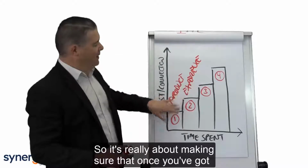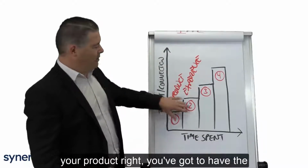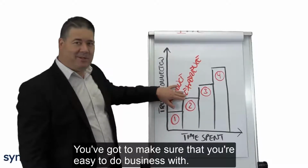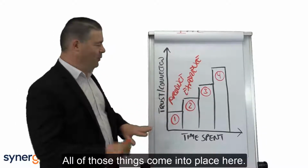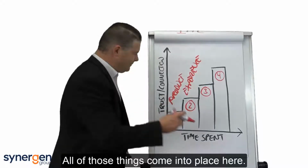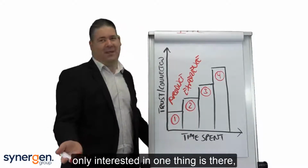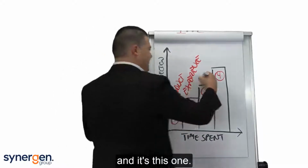So it's really about making sure that once you've got your product right, you've got to have the experience right as well. You've got to make sure that you're easy to do business with. You've got to make sure that you're credible. All of those things come into place here. But the reality is your customers are really only interested in one thing, isn't it? And it's this one.